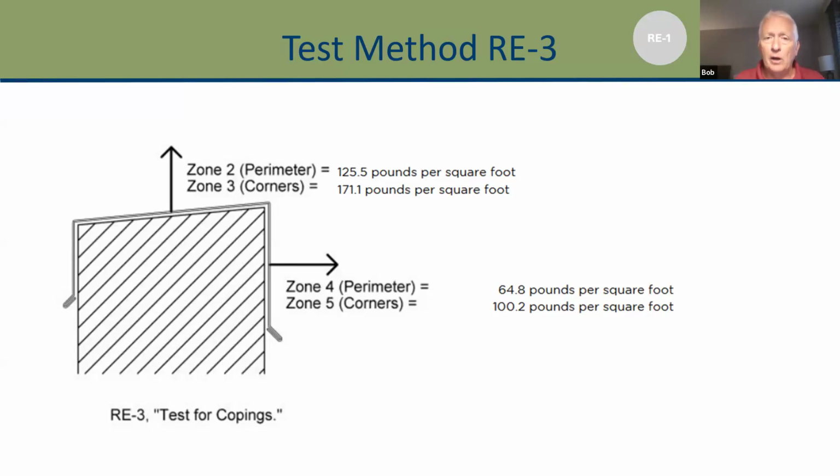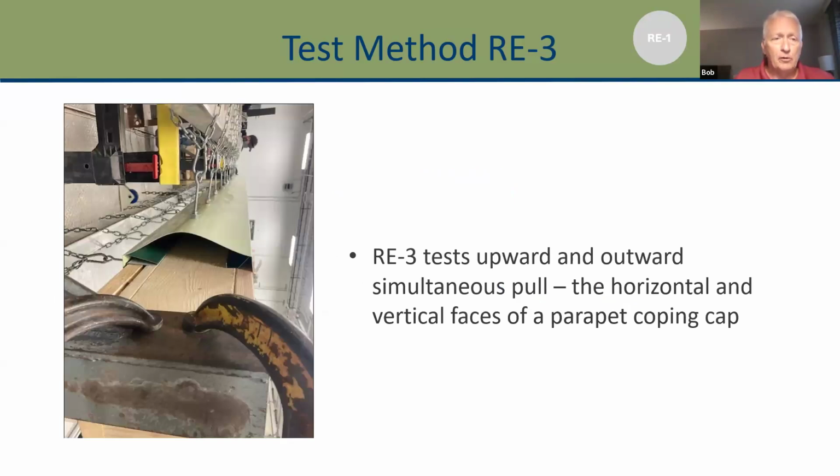And again, for the example we just gave, we're looking at 171 pounds pulling up at the top while you're pulling 100 pounds out on the face. You've got to be greater than that to meet the loads we just talked about. Here's a picture of a coping being tested. Pulling up on the top. On the left side is the face that's being pulled out at this time. You can't see it as well, but the chains there are pulling out on that face. And again, we're just trying to simulate that negative pressure.